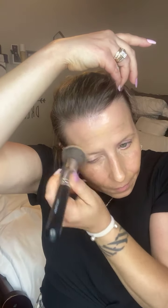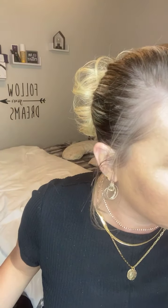And I'm just blending it out now. I absolutely love that foundation. It's so easy. It's so quick. And then next, I am going to use the concealer.